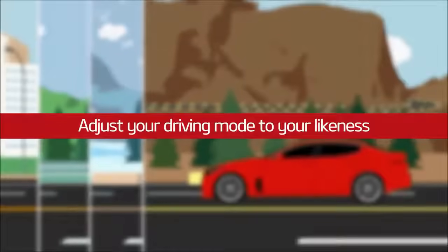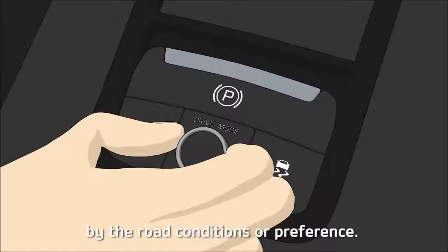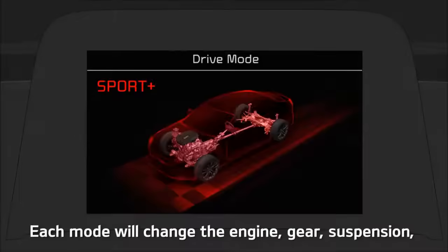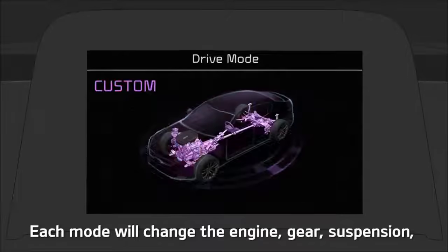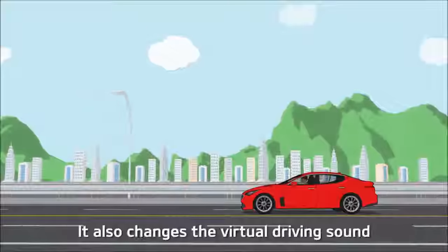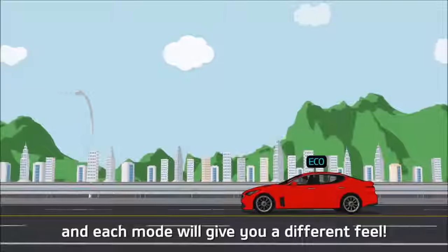Adjust your driving mode to your likeness. Choose one of the five driving modes by the road conditions or preference. Each mode will change the engine, gear, suspension, steering, and ESC control setting. It also changes the virtual driving sound, and each mode will give you a different feel.